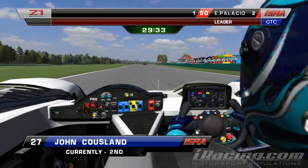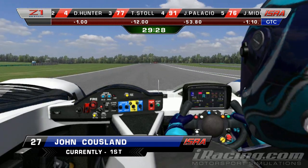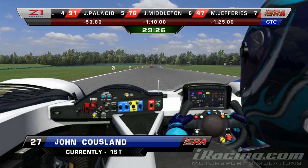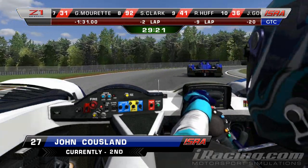And Brian Carey's in the pits now. John Koosland continuing on, so it looks like he will take the lead. Yes, John Koosland has taken the lead, so going one lap longer than everyone else. Not sure how he was able to do that.